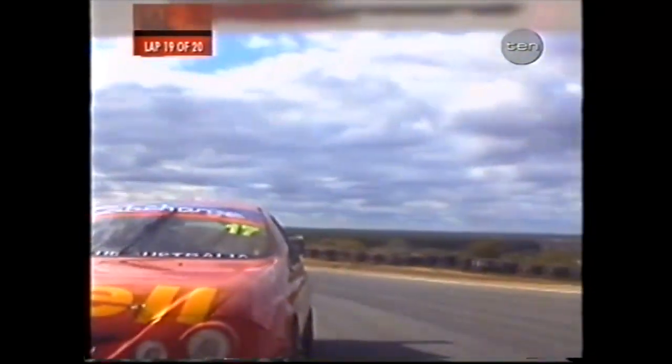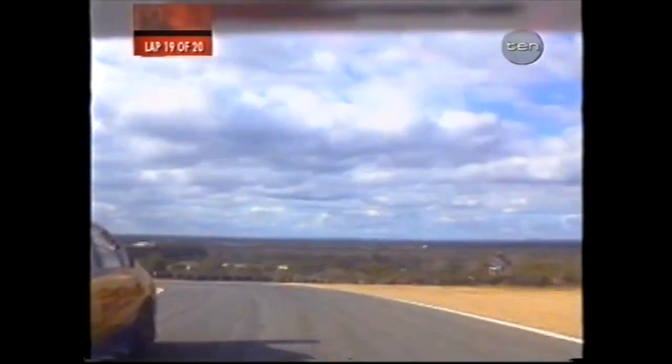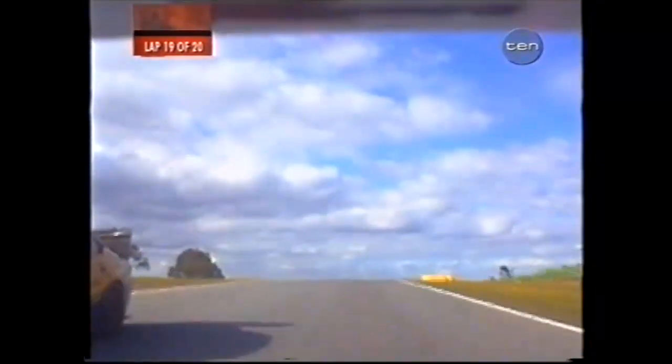This is turn 5 over the brow of the hill. It's a bit of a blind brow, and then the fast run down here. There's a big bump on the braking approach into this corner. They've just gone across it there. It tends to light up the inside front tyre and very easy to lock a brake. Now, if Johnson gets a good exit out of here, he might get the run he needs. He has got a couple of Ks on him. This is the best opportunity he's had, but Murphy will move across to the middle of the road.